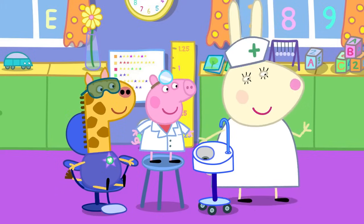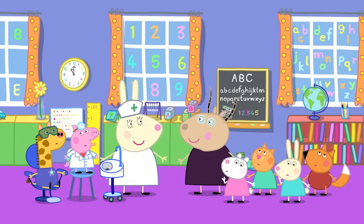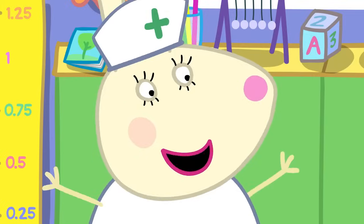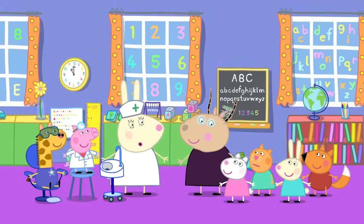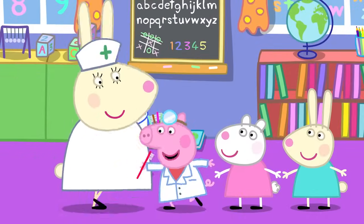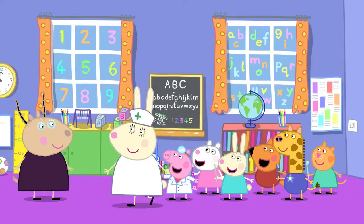Does anyone know a way we can look after our teeth at home? We can brush our teeth. That's right, Susie. Brushing our teeth keeps them clean. Shall we practice brushing our teeth? Yes! Miss Rabbit is giving everyone toothbrushes so they can practice brushing their teeth.